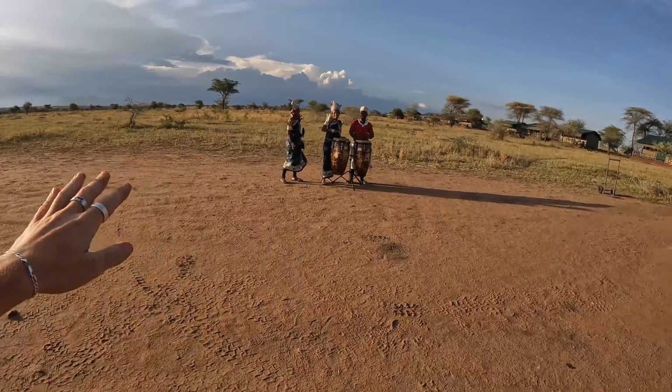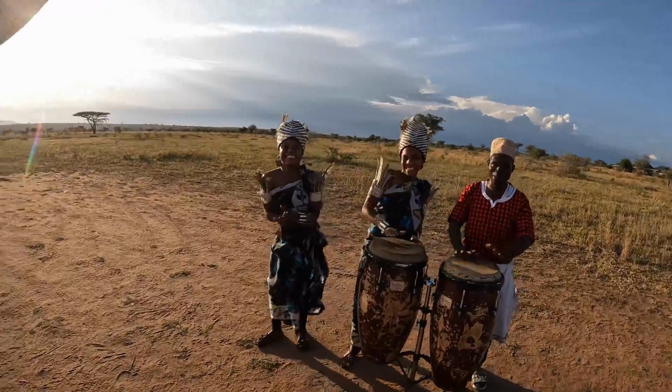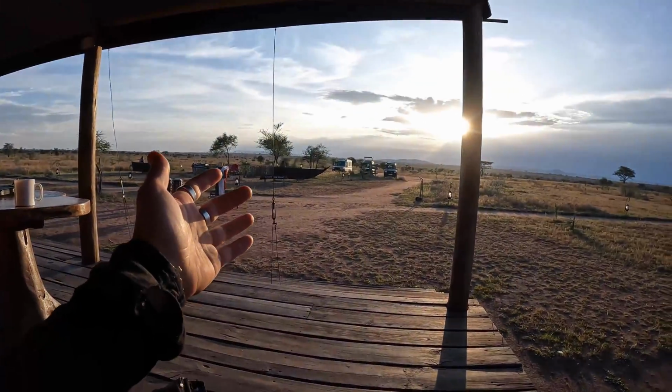towards our glamping camp. When we arrived, some of the locals greeted us with some drums and some music, and me and the boys did a little bit of dancing before it was time to just hang out and enjoy a Serengeti sunset at this beautiful camp.